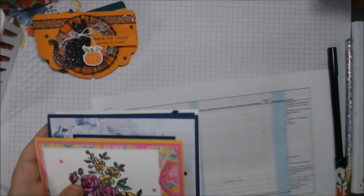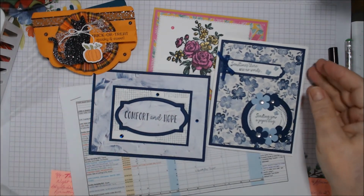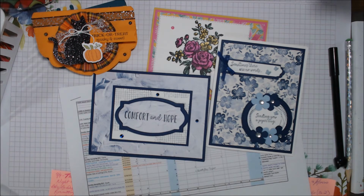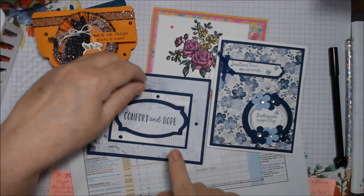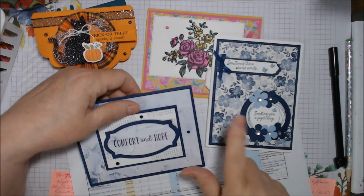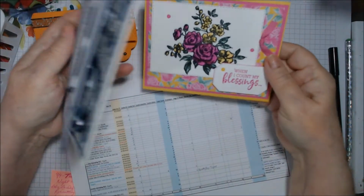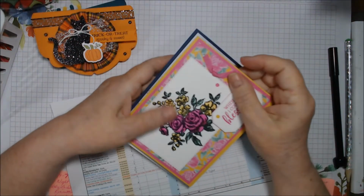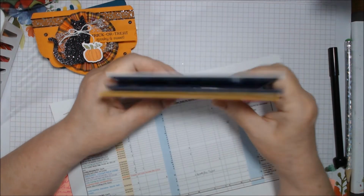Also a recent video, we had these 3 cards. These were from Sunday Stamp, Tuesday Night Live. I think Tuesday Night Live, because that's where I have 3 cards. So September 28th. Those are from Comfort and Hope. This is from Comfort and Hope and Boho Indigo paper. And this one is from Flowers for Every Season. And I can't remember the stamp set. It might have been Flowers for Every Season also.